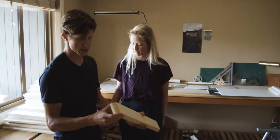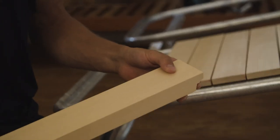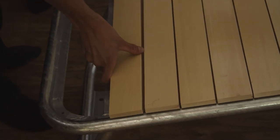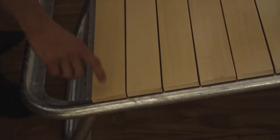We've milled out this kind of rabbet in the slat so that they're sitting on this ledger in the bench and they're recessed a little bit, so that when you're looking at it, it makes the slats look to only be about a half inch thick, and that'll help give it a lighter feel to the design. But it's actually very sturdy.